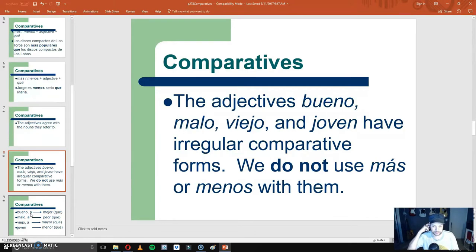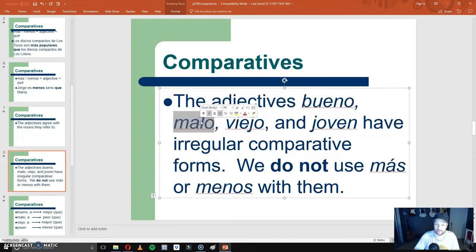All right. Okay. So what if you want to say, what if you have something that is good, bueno, something that is bad, malo, something that is viejo or someone that is viejo, old, and something or someone that is joven or young, and you want to compare things using those adjectives in Spanish?